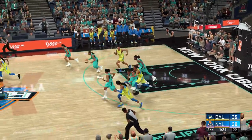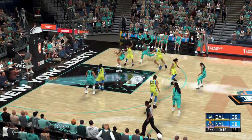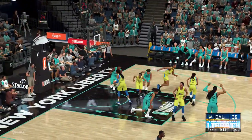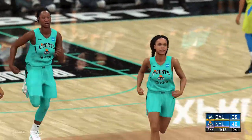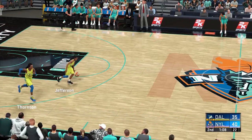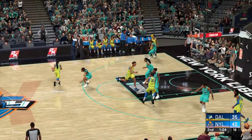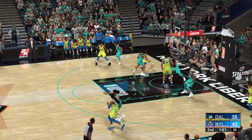The Wings with another miss. She is going to buy herself a ticket to the bench if she keeps shooting like she has this quarter so far. Garnering so much attention from the defense herself, so Durr plays with her head up and finds open teammates. Now here's Jefferson.